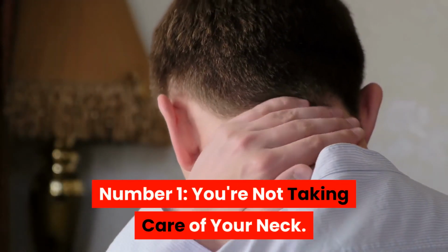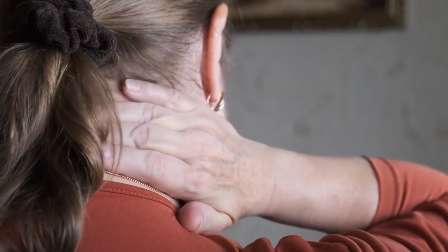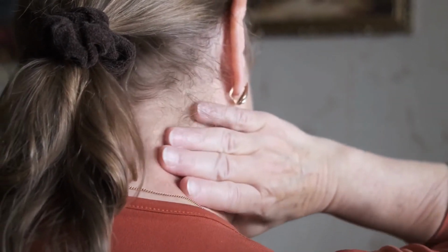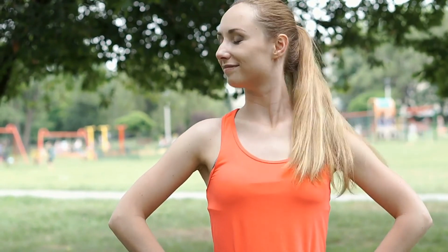Number 1. You're not taking care of your neck. The skin around your neck, like the skin around your eyes, is thinner than the rest of your body. We tend to focus on the face, so this area is frequently overlooked. Despite the fact that most people do not scrub, exfoliate, or even moisturize the neck area, it suffers from the same environmental damage as other exposed areas.